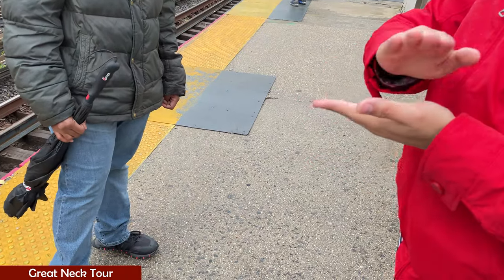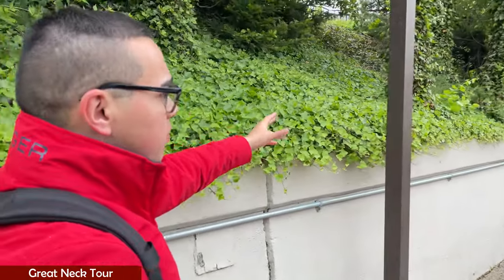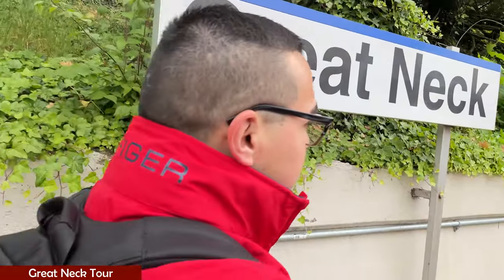I don't know what that is. Like plywood. Yeah, I guess that's what it is. You're gonna also see it right here too, because it's actually noted over here as well. Now, as we go from here, we're seeing more lighting poles. Now, you're gonna notice that Great Neck is unique for this specifically, because look how the lighting pole looks here. It actually looks different than any other train station that we've been to, right? So I guess that makes it unique in a way.